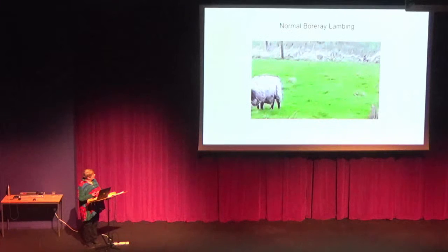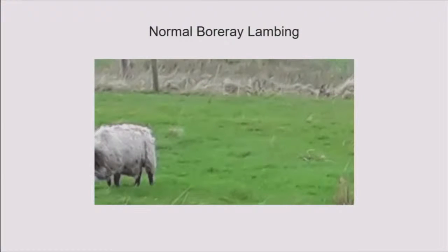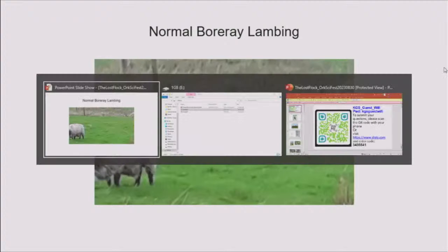Now, we've got a video that's going to be shown now. Lambing, you've probably all seen lambing on television. It happens inside in barns, and there's lots of chasing around and hands up rear ends of ewes as they haul out lambs. This is how Borerays do it.